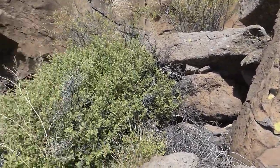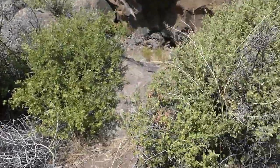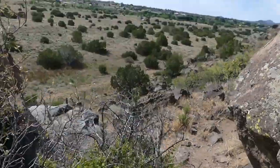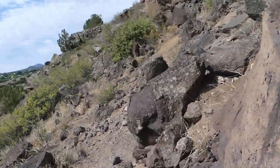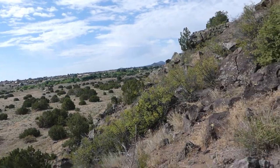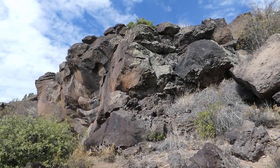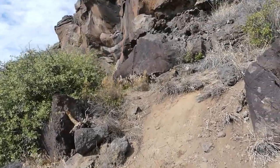All right, we've made it up to the canvas area. Looks like someone might have once built a fire there. And usually you don't have to walk too far along these rocks before you start to see petroglyphs carved into them. Because there are some excellent rock faces up here to make inscriptions on.